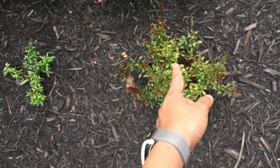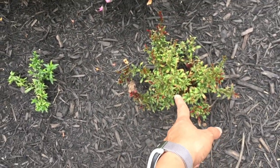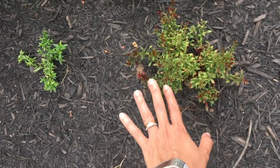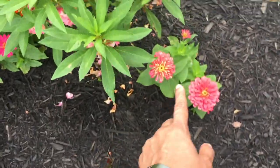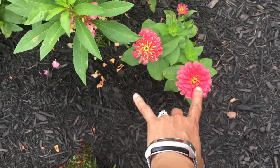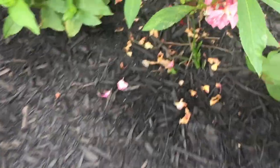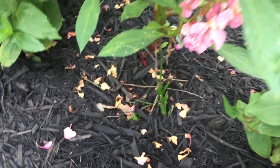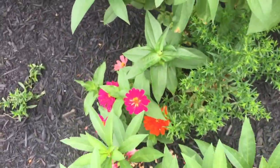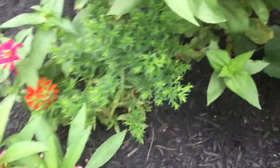This is a gaura, the pink one. I got it on clearance, I think, for $1 at Walmart. The plant was in bad shape, but I think it's picking up now. Zinnias. It's a very pretty, bright neon pink color. And I have some red heart pokers that I divided here. Balsam, more zinnias, and this is an aster.